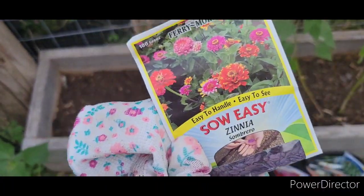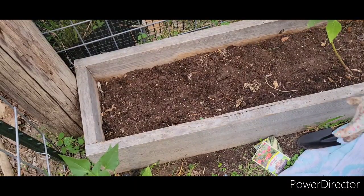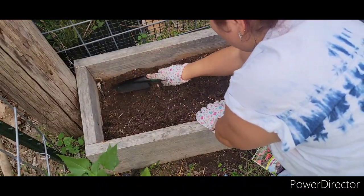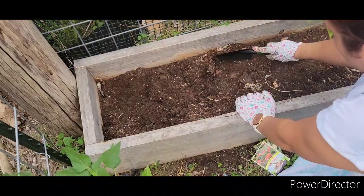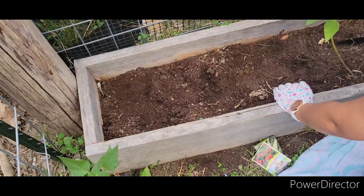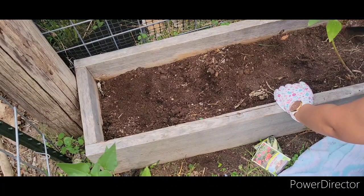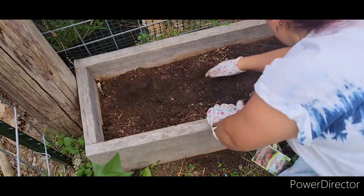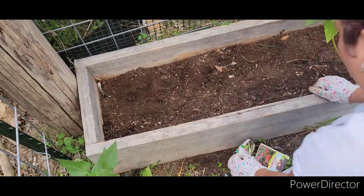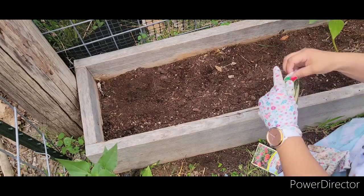So I do come back and show you 2 weeks later what some of these seeds have already germinated. So some of the flowers have come out and I'm super excited, and some haven't. So like I said, every 2 weeks I'm just going to continue adding seeds and see what happens, because I do have tons of older seeds that I've just been kind of hoarding, I guess.